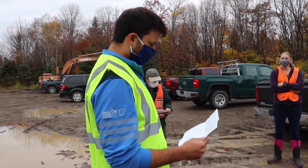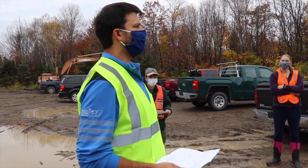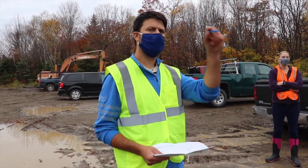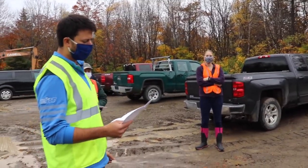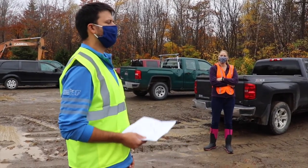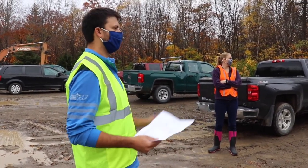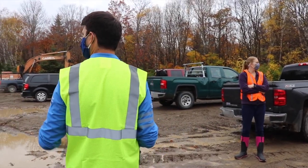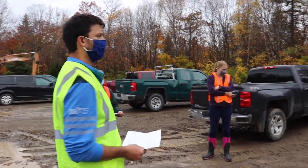So I guess what we'll do is we'll go for a little walk from here, and we're just going to walk down the route and get into where the concentrator building is proposed, and the portal, and the main infrastructure. Are there any questions around the laydown area and sort of what we're looking at here?